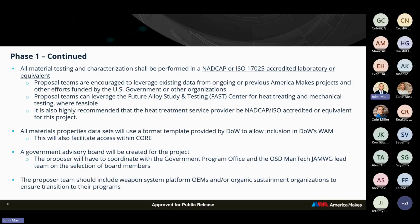We can provide resources for that. But we would definitely say you want your information to be able to go into the WHAM template, and that'll help with CORE. We also want to make sure that this information is as usable as possible for our members as well, I guess is what I'm getting at. A lot of that comes down to data pedigree. They need to see that the data generated from the material properties is trustworthy.